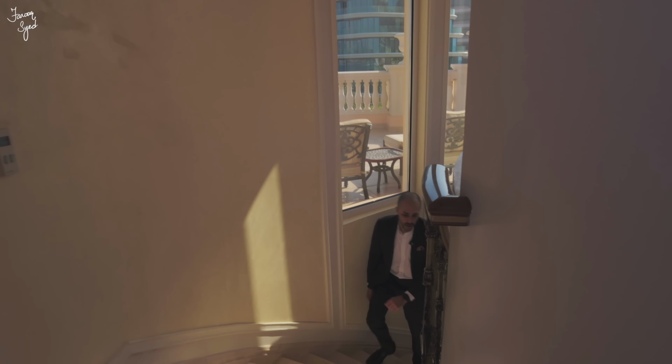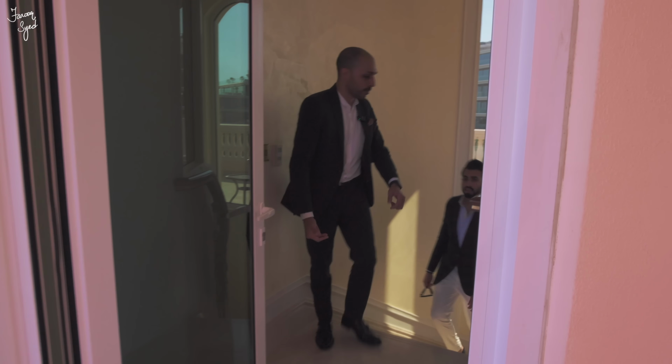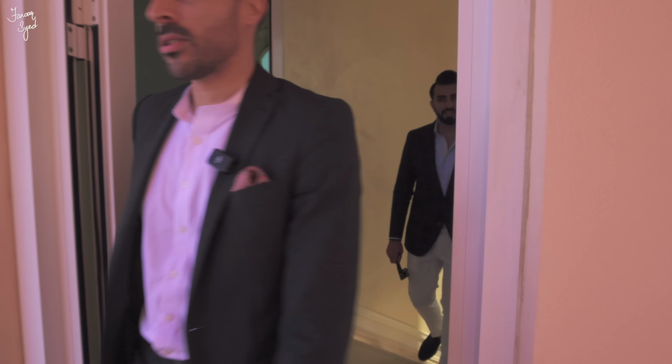So now we're reaching the rooftop. Of course, you can come by stairs, but also with the elevator directly up. Wow. Which is a fantastic feature. Have a look at this.